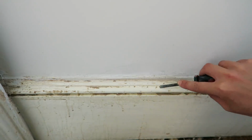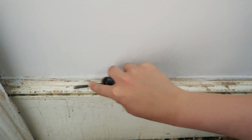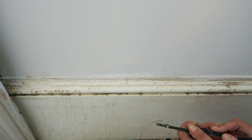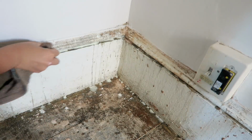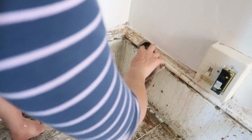I even went in with a flathead screwdriver to get rid of some of the bits of plaster in between the moulding of the skirting. This was also very satisfying actually, but it took a really long time. But as you can see, there's so much grime buildup. It's so gross. It was very difficult to get it all off, so it's not perfect, but I will be gently sanding all of this before painting it anyway.